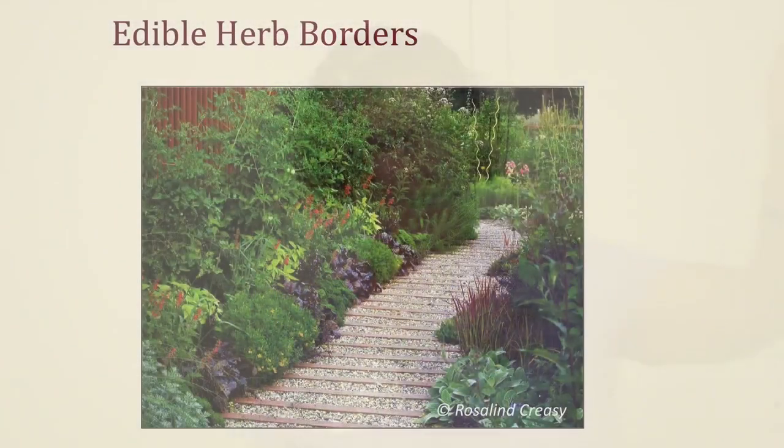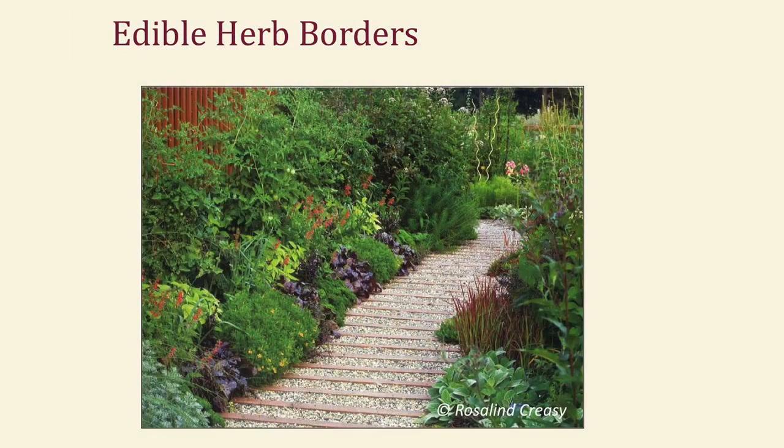Edible herb borders, again, Rosalind, love her. Not sure that's ever going to be my yard. That looks like it requires a lot of water. And I'm not sure I'm going to try. I'm headed there, but I'm not sure that I'm ever going to put lettuce somewhere where people are going to be walking by it. And I do have a pet, so you do have to watch out for your pets.